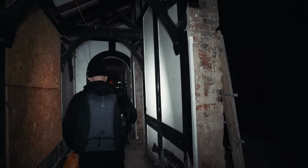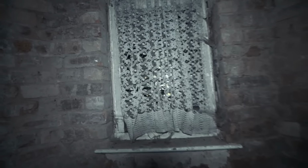Look at that. They did start doing construction in here, but they stopped and just left it about a year ago. What a random little narrow room, look. Still some old net curtains here, look. That's creepy. What a random little place.